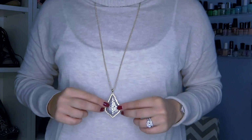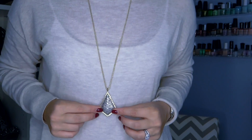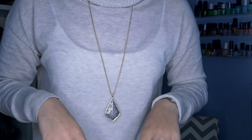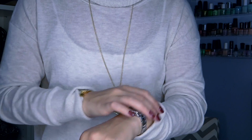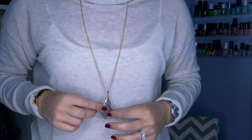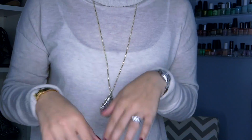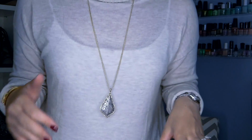Super versatile. And I love mixing metals. I'm really into that right now. So that's what drew me to this. I'm constantly mixing metals with my bracelets, my watch, my rings, everything. So I like pulling that in on the necklace, because then it looks really cool that your whole outfit can be mixed.